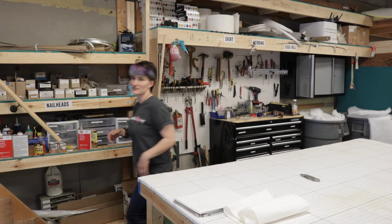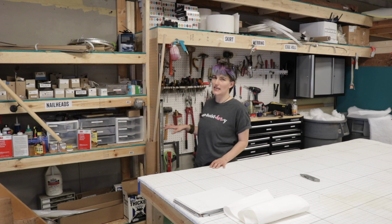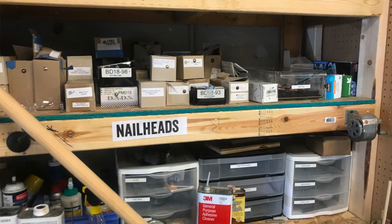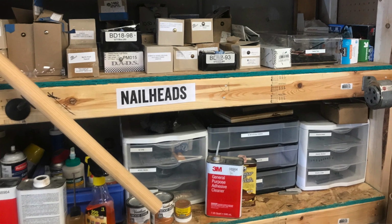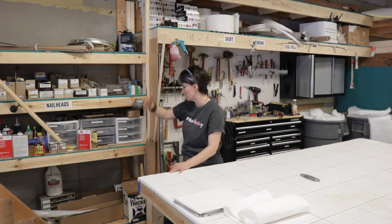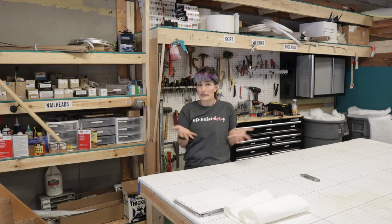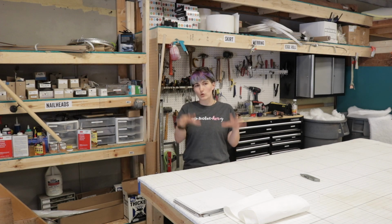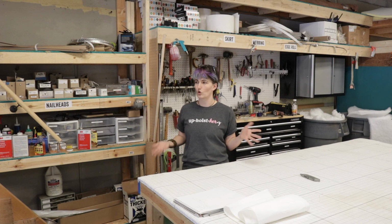Most of our tools and supplies are housed in this general area. There's a lot of stuff for upholstery, but most of it you really need. Lots of nail heads up in here, with wood glues and wood finishes. We have staples and tack strips. We're still in the process of recalibrating: the workroom had been a one-person workroom for so long, and now we have 4, maybe 5 people working in here at a time, so we're figuring out homes for everything.